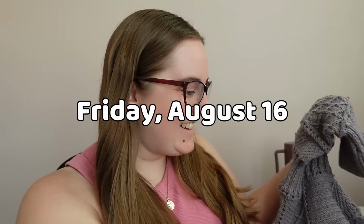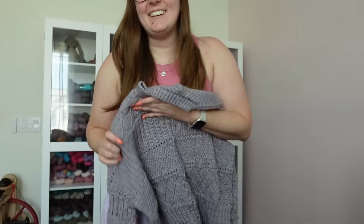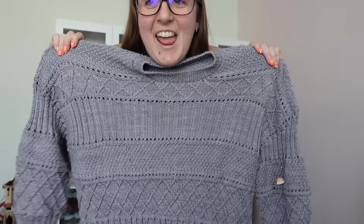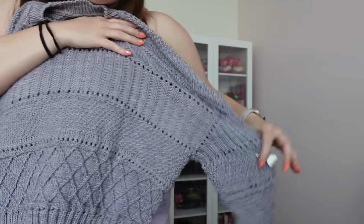Guess what? We did it! And by we, I mean me! Oh my gosh! My Ingrid sweater is finished. Fully finished. Oh my gosh.